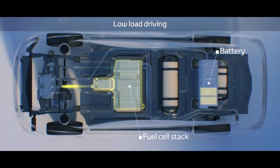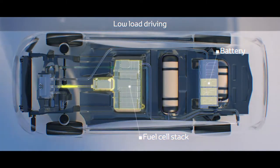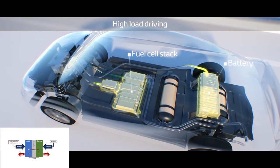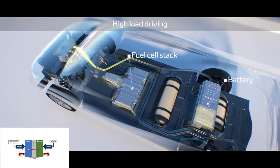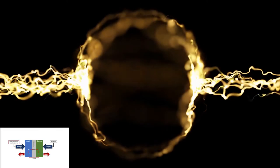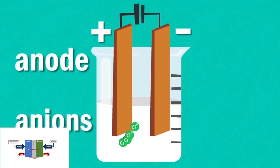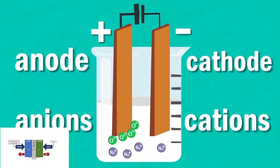Now, to understand the mechanism that goes behind the working of a hydrogen fuel cell in vehicles exactly, take a look at the diagram on the screen. The PEM, or the polymer electrolyte membrane fuel cell, is the most common fuel cell for vehicular application. Now, in layman's terms, there are two types of electrodes, positive and negative. They are called cathode and anode, respectively. To make the fuel cell, first an electrolyte membrane is sandwiched between the cathode and the anode.